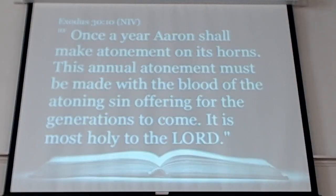And Aaron shall make an atonement upon the horns of it once a year, and the blood of the sin offering of atonement, once in the year shall he make atonement upon it throughout your generations. It is the most holy unto the Lord. So Aaron was to make the atoning sacrifice upon the altar, and that was to be taken into the holies of holies once a year. But it wasn't performed upon this altar.